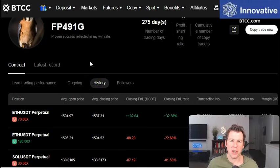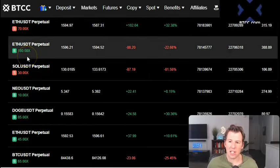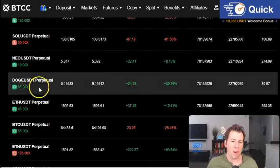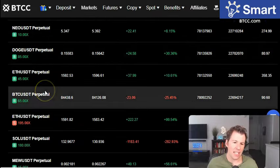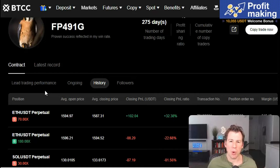History, these are positions that are either still open or he has opened and already closed. There's an ETH short that he closed, an ETH long that he closed, Sol short, Neo long, and Doge long, ETH long, BTC long. So he's a high frequency trader and trades mostly with the top 5 coins. He's both long and short. It looks like he kind of tries to hedge his trades.